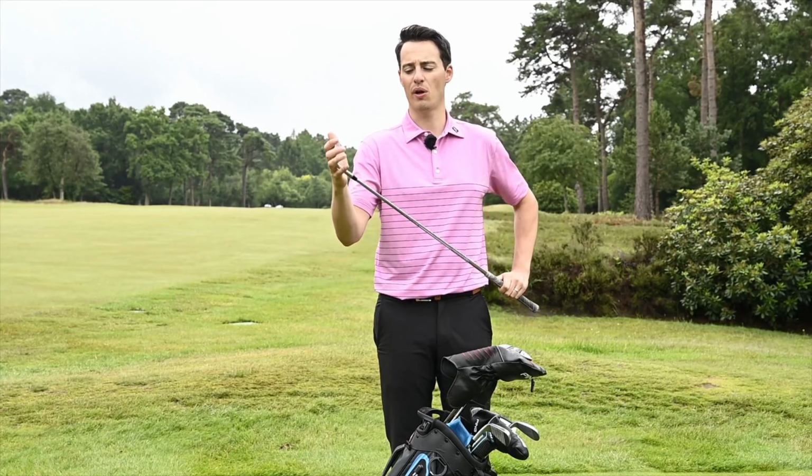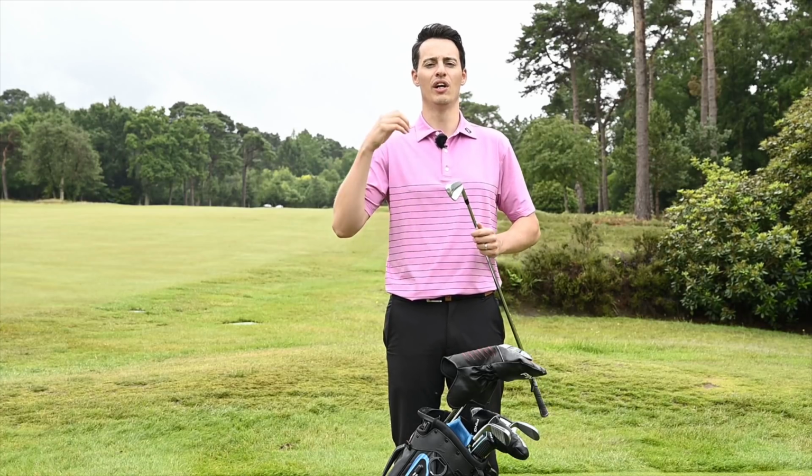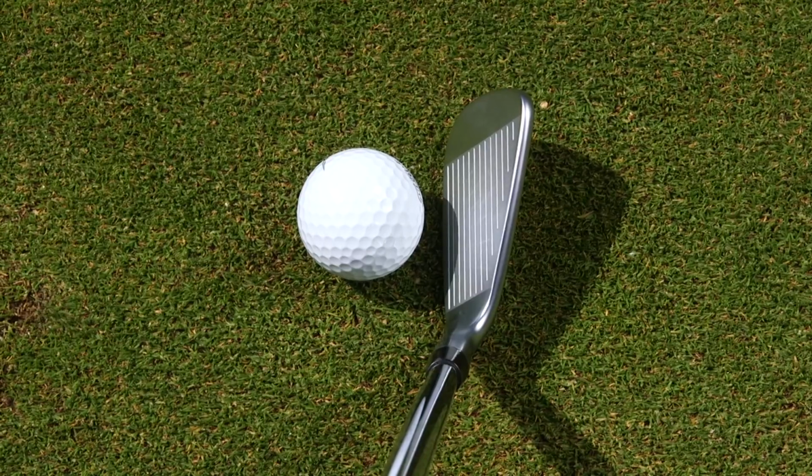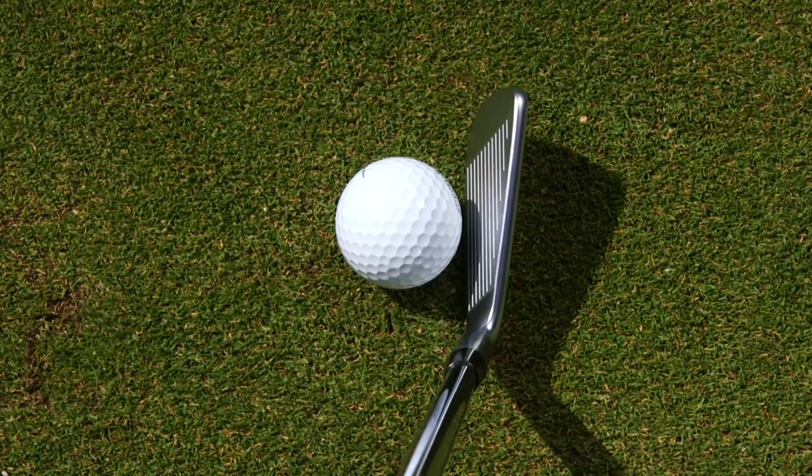It's one of the most compact irons down behind the ball, so it really does encourage a lot of workability and shot shaping. It definitely doesn't inspire much confidence down behind the ball, especially in those long irons. It really does look like a very small head. It's got a very narrow sole.